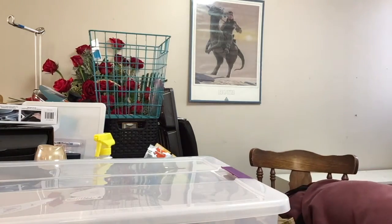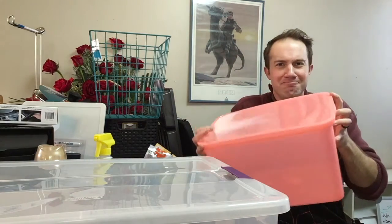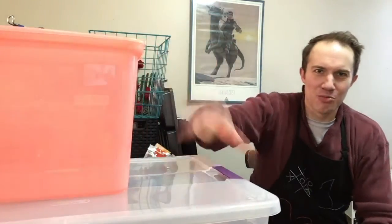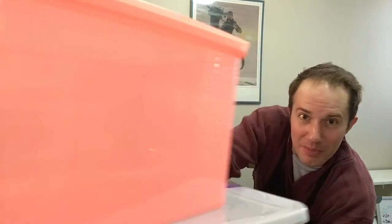And then finally, one for baby Emmer, which is kind of a peach color. It's a little one. We'll probably just put her toys and her chew toys, doggy treats in this for now. When she gets older, she can use that for her special box. Scoot this over just a bit.